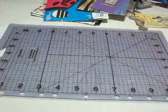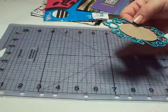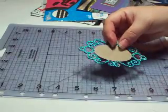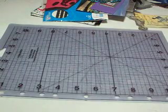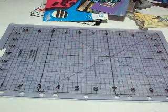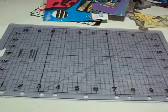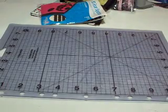I went to, oh, I cannot remember the name of the place. I went to Scrap, I think, and they had the bling that matches the Spellbinders, so I got one of those. It's like a little mini make and take. Some Studio Calico buttons. This is my Taste of Rosemont card. I wasn't able to attend that, so that's kind of my little souvenir.